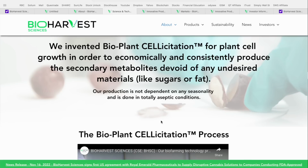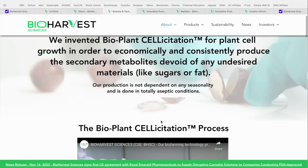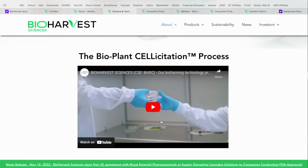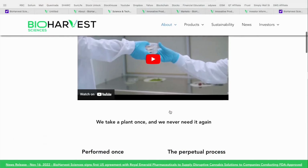these consumer goods. Now, one of the other benefits here is the production of these plants is not dependent on any seasonality or any potential supply interruptions and is done in totally aseptic conditions, which means it's free from contamination of potentially harmful bacteria, viruses, or microorganisms. Now, they have a great video here showing this bioplant solicitation process in action, so I'd encourage you guys to go in and watch this video on YouTube.